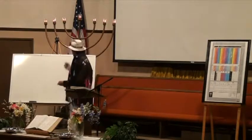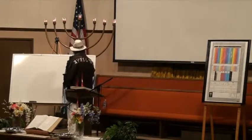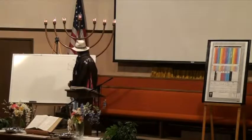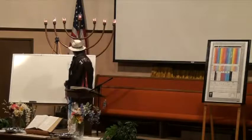Somebody was saying these drawings don't show up well on the camera. This is the big white fence representing the letter Het, Tet, and Yod. Big white fence with the four-colored door. Right inside the big white fence is the altar of sacrifice.